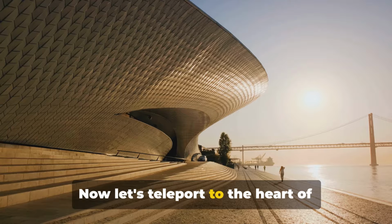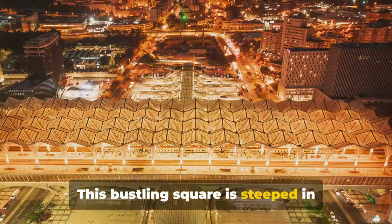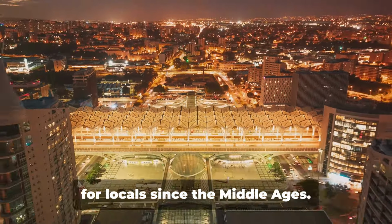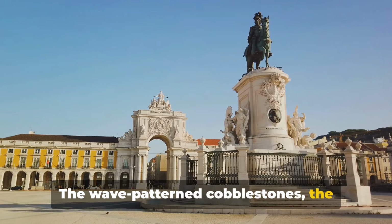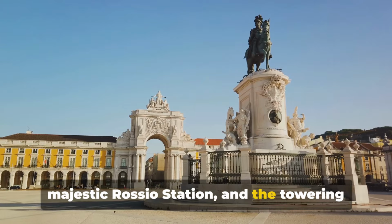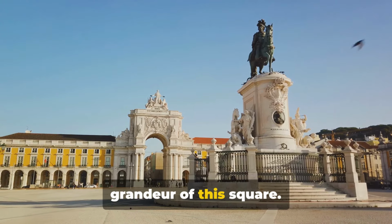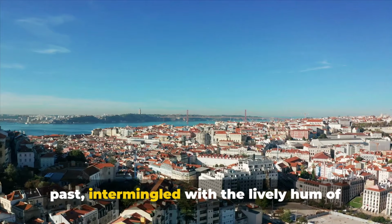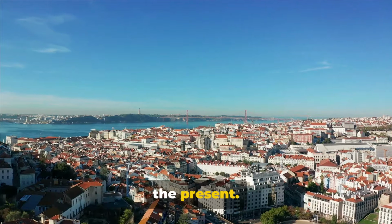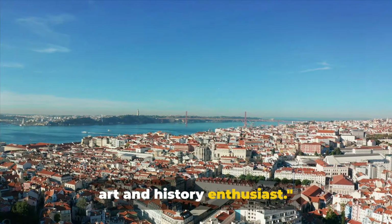Now let's teleport to the heart of Lisbon, to Rocio Square. This bustling square is steeped in history and has been a key meeting place for locals since the Middle Ages. The wave-patterned cobblestones, the majestic Rocio station, and the towering column of Pedro IV all contribute to the grandeur of this square. The air here is thick with stories of the past, intermingled with the lively hum of the present. These spots are a must-visit for every art and history enthusiast.